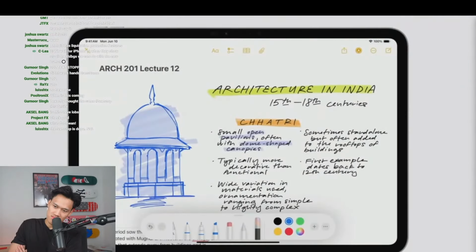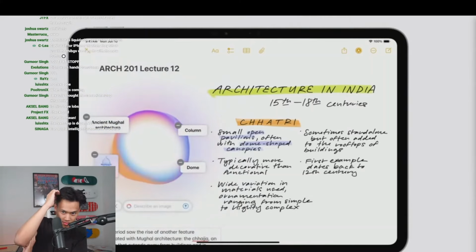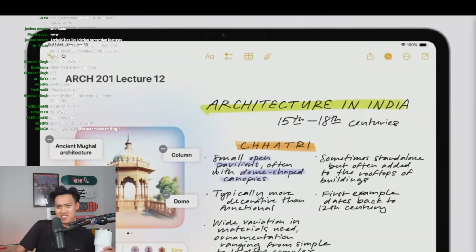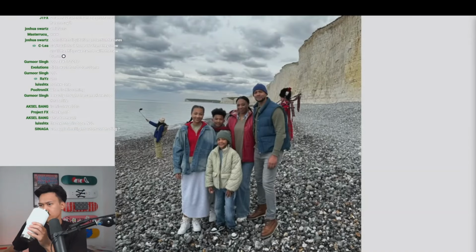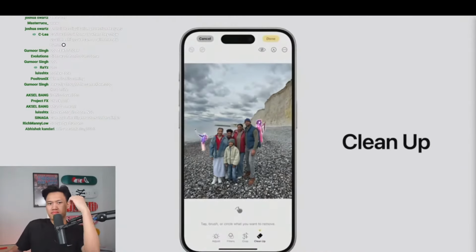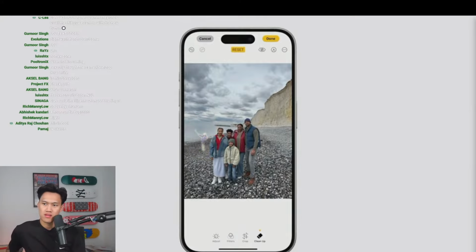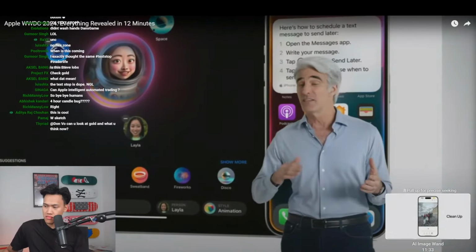Suppose you want a better image for your architectural history course. With Image Wand, you can circle your rough sketch using Apple Pencil to open up an image playground within your note. Image Wand uses on-device intelligence to analyze your sketch and words and creates an image for you. We've all had that time when we thought we got the perfect shot and realized later it wasn't quite perfect. Now, the new cleanup tool will identify distracting objects in the background so you can make them disappear without accidentally changing your subject.